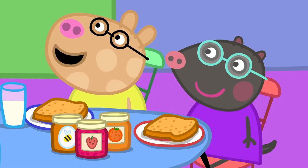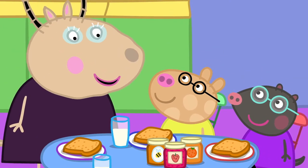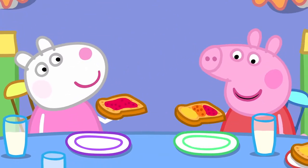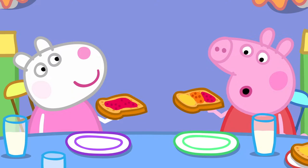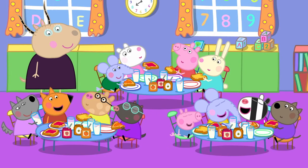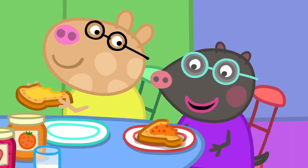Can I have honey on my toast, please? Can I have marmalade, please? Of course, children. I'm having strawberry jam on mine. I'm having honey, marmalade and strawberry jam on my toast. I'm getting lots of energy in my tummy. So am I.